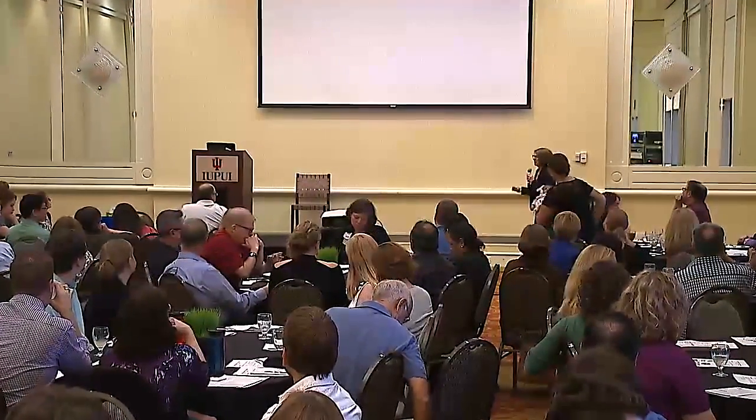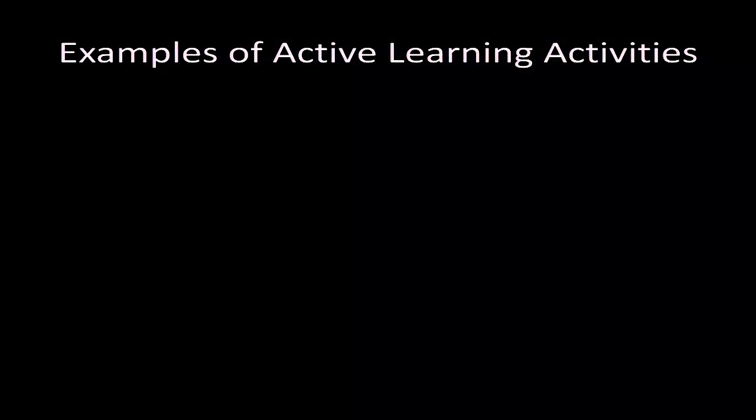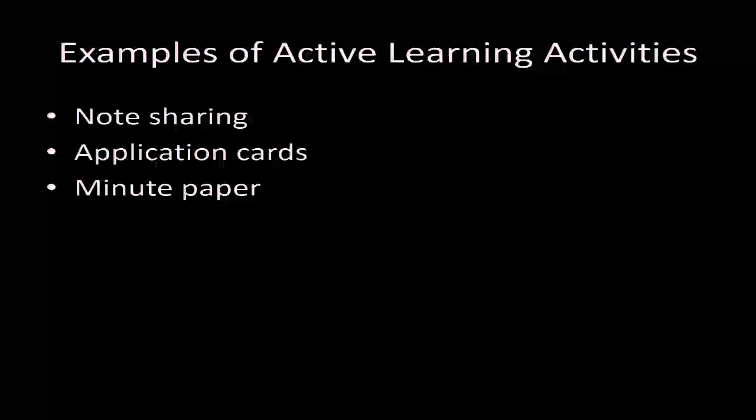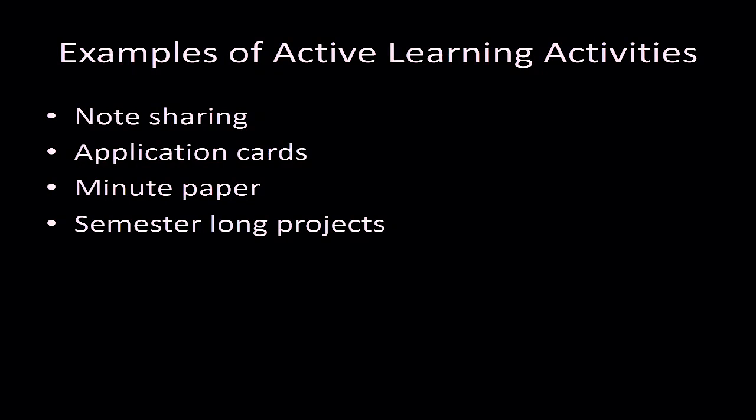Now there are lots and lots of different active learning activities that could be included, and this slide has some examples. Note sharing is the one I just talked about. Application cards is another one. This is where you ask students to come up with a real-world application of some abstract concept that you're teaching in your class. Minute paper asks the students to pause, gives them a question, and has them write for a minute on it. And it can go as far as we instructors at the University of Minnesota, actually myself included, who have semester-long projects where teams work on them in an active fashion.